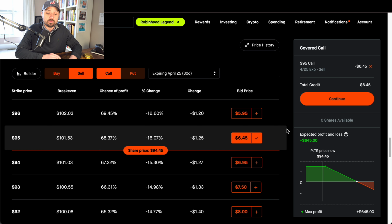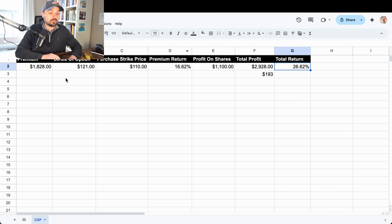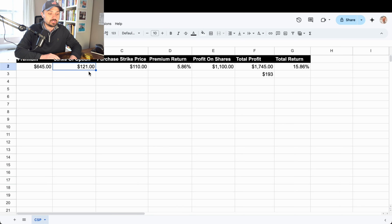Right here, you could see we would be given $645 upfront from an options buyer. Now let's go over to our other calculator. If I put just my $645 here for my premium, my strike of option, that is the strike of the options contract I'm looking at, and that's $95, I'll put 95. Our purchase strike price, we bought our shares for $88, so we put 88.